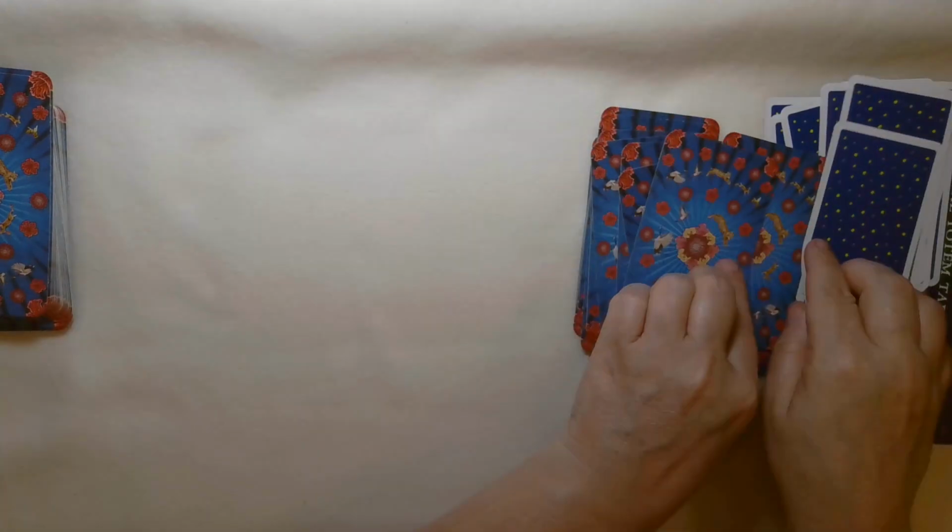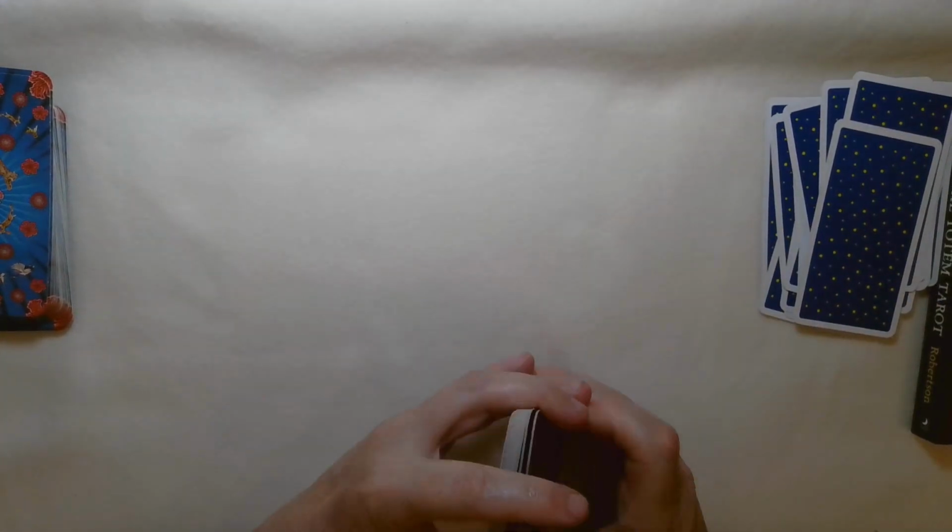Okay, so that is the Major Arcana, and next we are going to move into Pentacles.